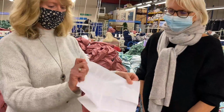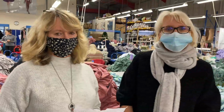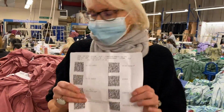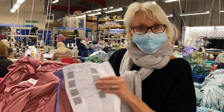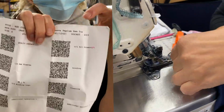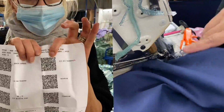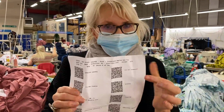What we have is a Galaxius system. So this is our Galaxius barcoding. So Caroline's going to explain to you now what these barcodes are for. Okay, so each individual bundle of work, which this bundle is 24 garments, will go to one machinist that will do that overlock operation. They will scan this barcode, and that will then tell me how long they took to make 24 garments. So it will give me an individual time. That goes into our computer.